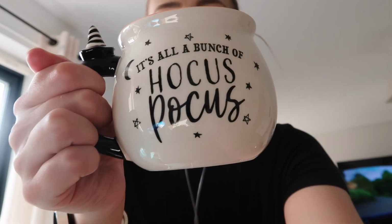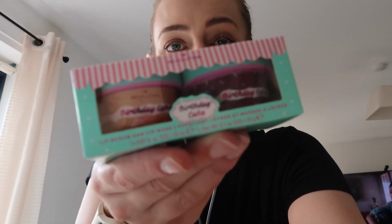I am so excited to try it. I also went to Harrogate and I got a carrot cake, so I'm being a little bit bad. I also got this cool cup. How cute is that cup? Me and Michael got new toothbrushes. I got this as well. It is I Heart Revolution birthday cake lip scrub and lip mask. I just thought they looked really cool.